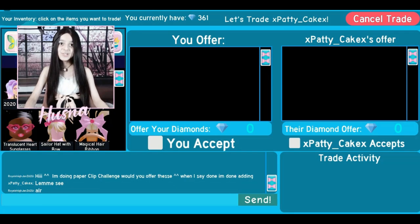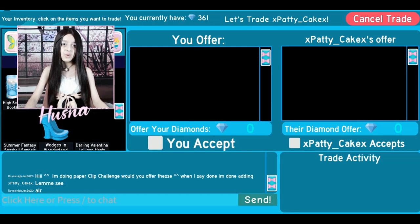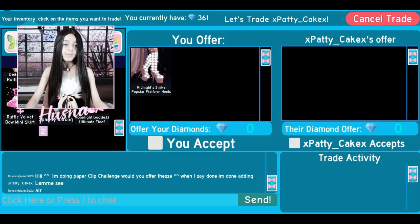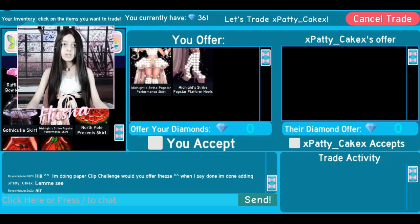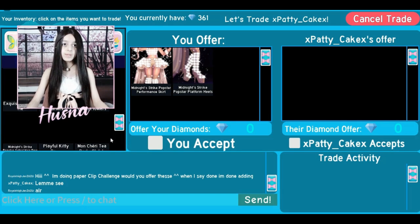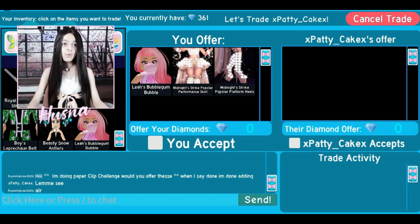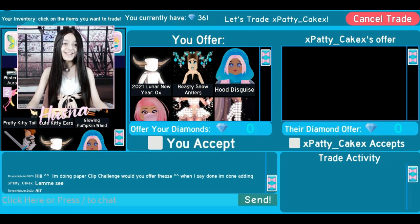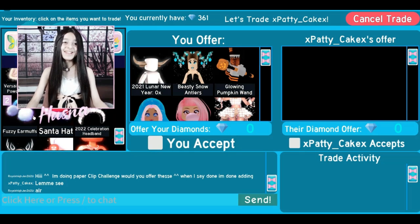Sure. Okay, so I'm gonna go on the highest level now since I'm only going to be two more. Let's see. Trading the Midnight Strike Popstar Performance Skirt. And I'm also going to be adding the Leah's Bubblegum Bubble Beastie Stomp. You know what? I'm gonna add everything. I want to go crazy. I'm gonna go crazy.